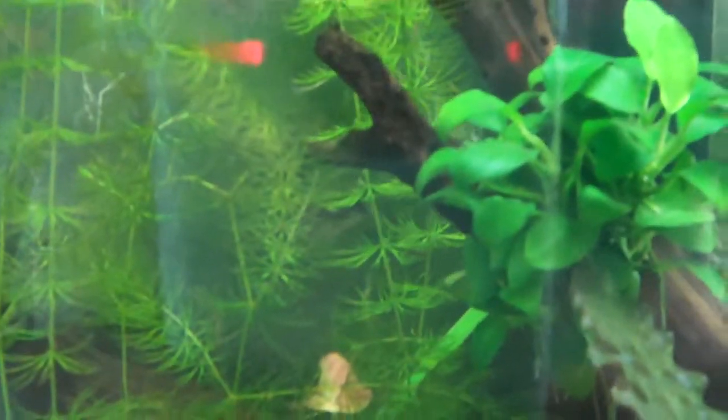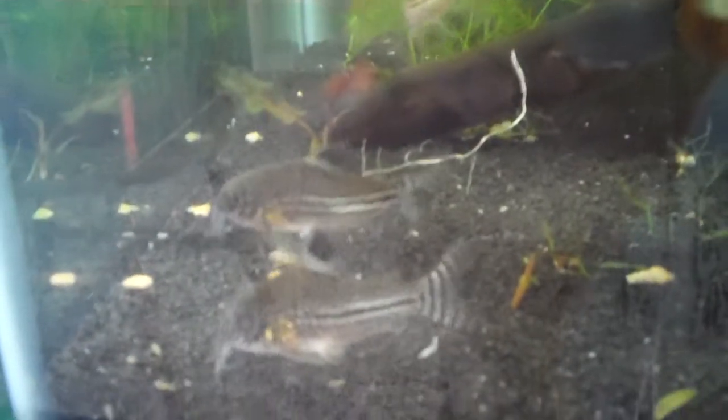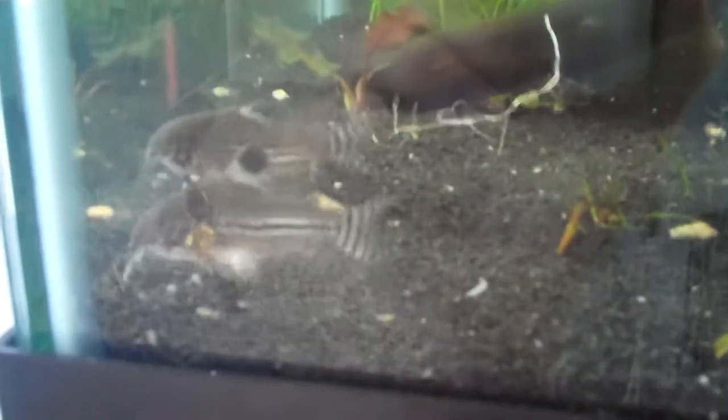The male, once the female's nice and plump, got lots of eggs going on. I've been feeding her bloodworms and some cyclops and stuff like that, microworms. When she's nice and big with eggs, the males start freaking out and chasing her all over the place. So I got the two males in the back there, and the female in the front. And the males start chasing her all over the place.